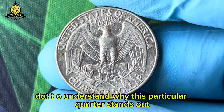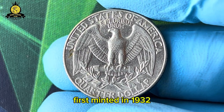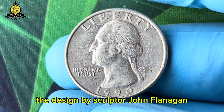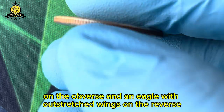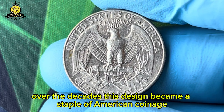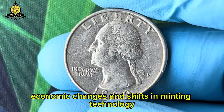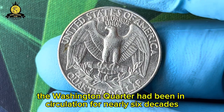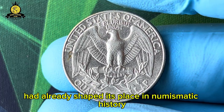To understand why this particular quarter stands out, we need to go back to the origins of the Washington quarter itself. First minted in 1932 to commemorate the bicentennial of George Washington's birth, the design by sculptor John Flanagan featured a left-facing bust of the nation's first president on the obverse and an eagle with outstretched wings on the reverse. Over the decades, this design became a staple of American coinage, enduring through world wars, economic changes, and shifts in minting technology. By the time 1990 arrived, the Washington quarter had been in circulation for nearly 6 decades, but the changes to its composition had already shaped its place in numismatic history.